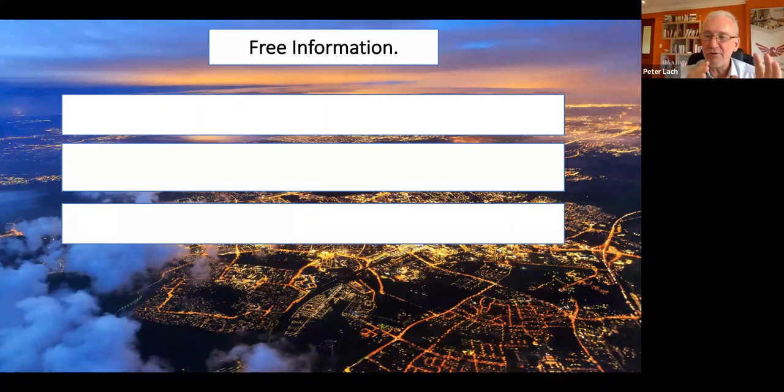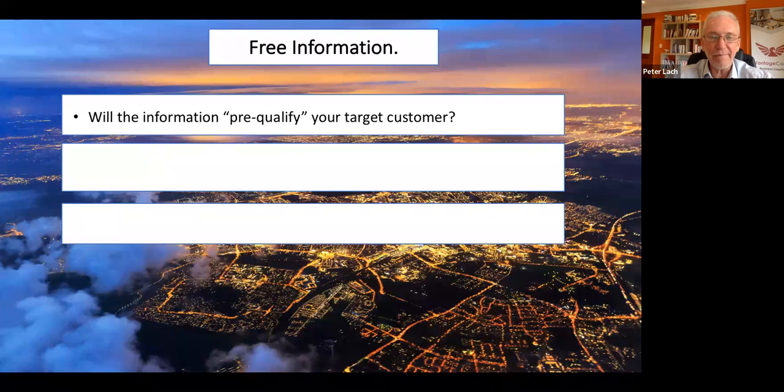And I hope as we're going through this that you're thinking about your business and the opportunities that could pop up there. Okay, the second category is free information. There are a couple of objectives that you need to think about if you're going to provide free information. Number 1, will this free information pre-qualify your target customers? In other words, will it single out the prospects you're trying to reach with your message?